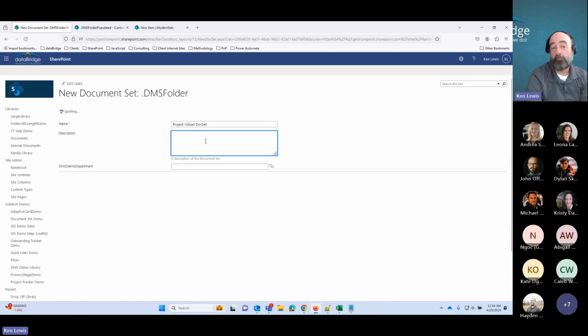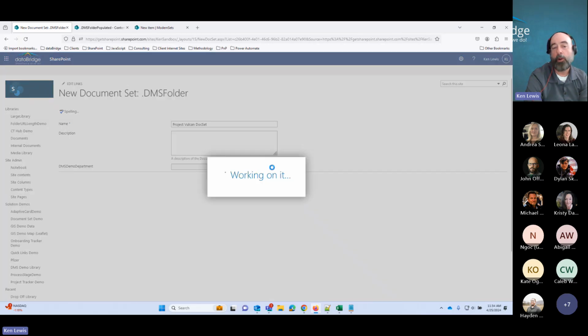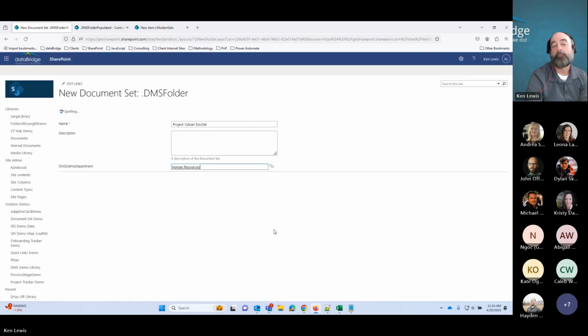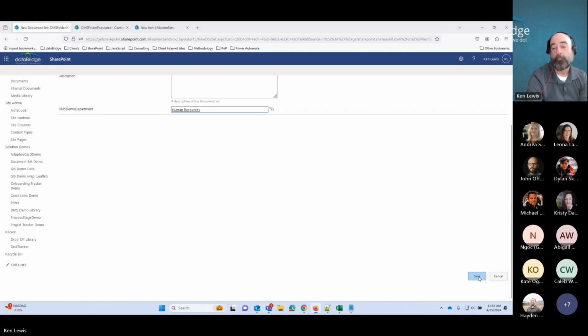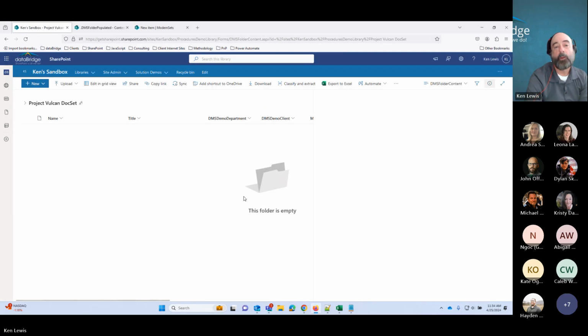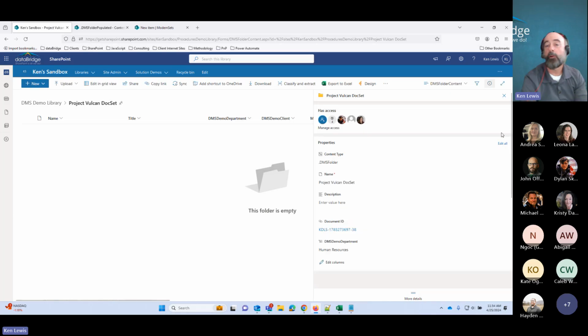And then I can give it a full description if I want. And then I have one piece of metadata that I've tagged this with, which is my demo departments. And so I can go pick my departments. And I'll say this is for human resources. And now I can go ahead and provision the object. All right, so I have my object out here.